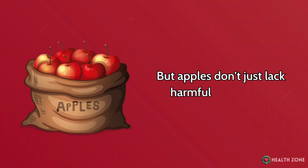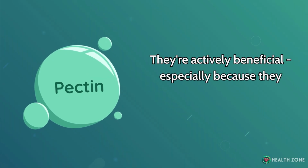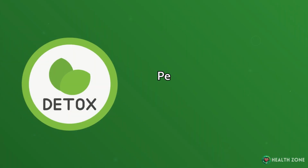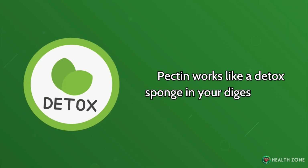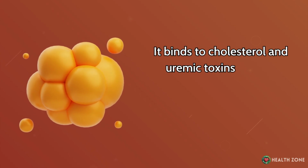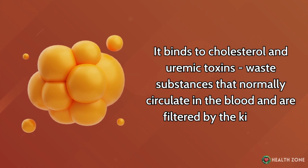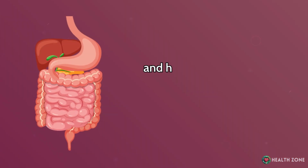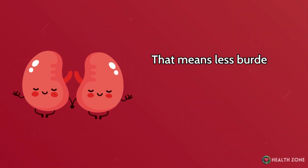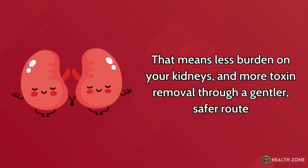But apples don't just lack harmful ingredients. They're actively beneficial, especially because they contain a special kind of soluble fiber called pectin. Pectin works like a detox sponge in your digestive tract. It binds to cholesterol and uremic toxins, waste substances that normally circulate in the blood and are filtered by the kidneys, and helps eliminate them through the digestive system instead. That means less burden on your kidneys and more toxin removal through a gentler, safer route.